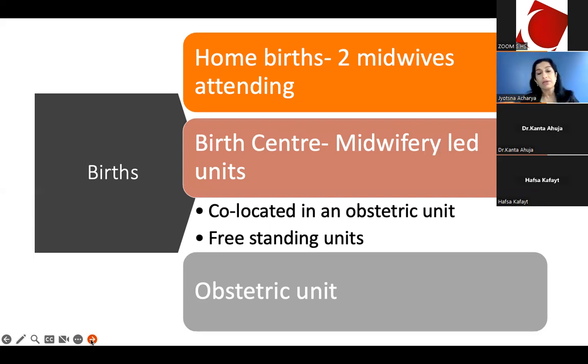The doctors, the first on call and second on call doctors, hold a bleep. The midwife is looking after the CTG, and the labor progresses. If there are any problems with the labor, then she calls the doctors to come and have a review, and the doctors review and then decide what the plan of action should be, whether they need oxytocin to be started, whether they need an instrumental delivery, or whether the CTG is abnormal and they might need a cesarean section.